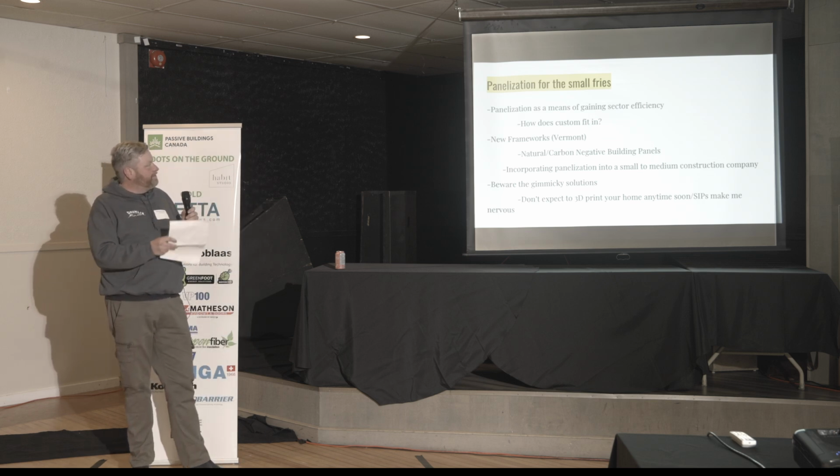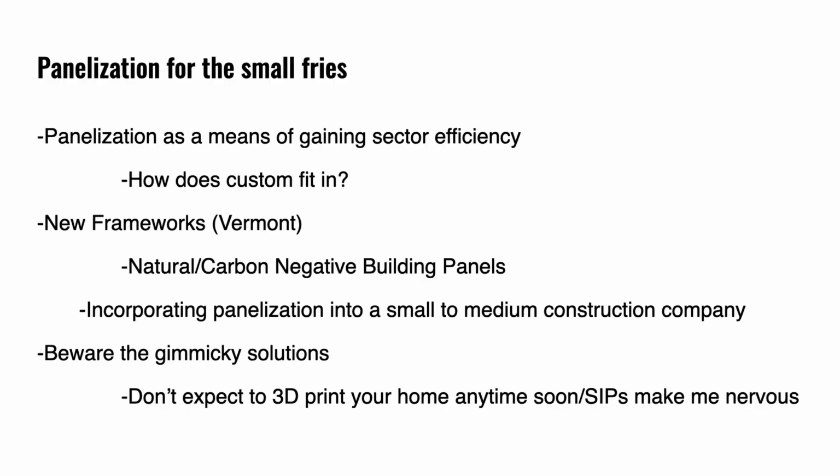In this kind of world that we're in right now in building, where we're trying to build better, we're trying to build more efficient, but we're also really trying to build more because of the housing crisis that we have in North America. We're talking so much about panelization, and this again goes back to what we learned in Vermont, or what inspired us down there.